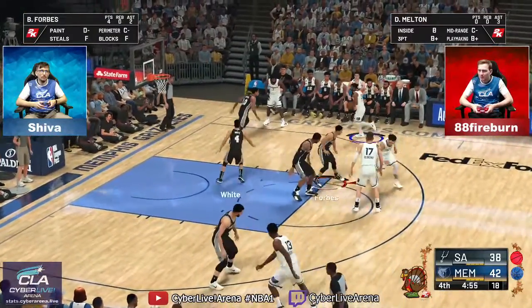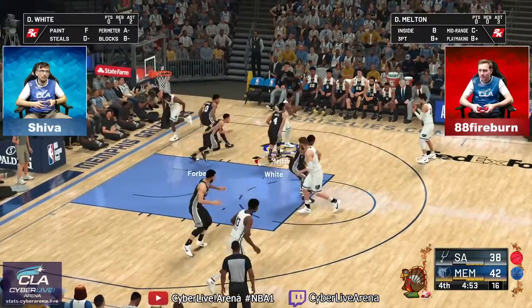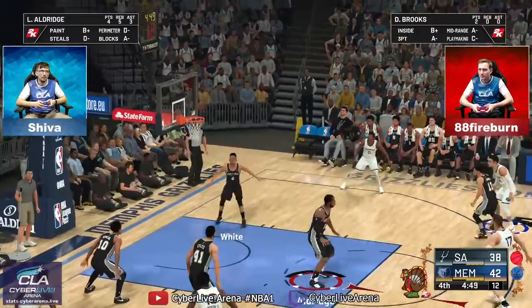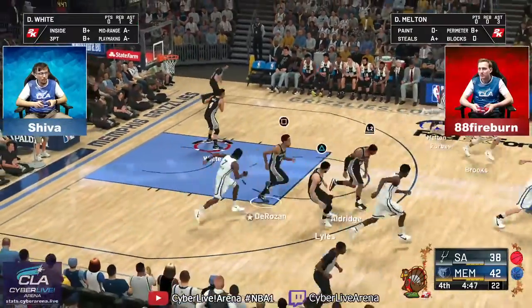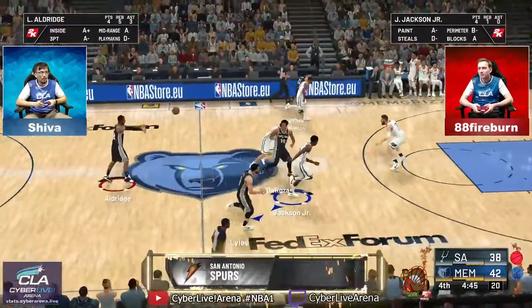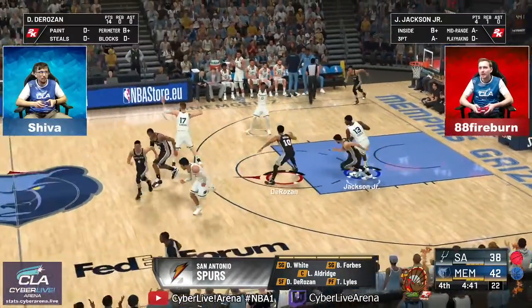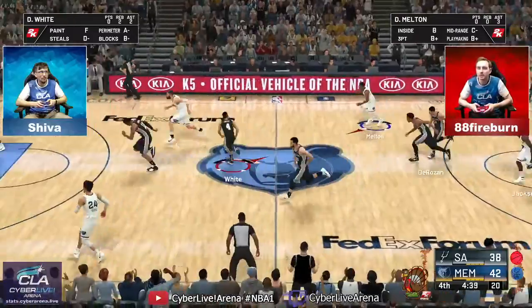Well, this has been a great contest so far, and I imagine the fourth quarter could have even more action in store for us. On the floor for San Antonio, starting the fourth quarter, DeRozan out there with Trey Lyles. Then there's LaMarcus Aldridge. Then there's Derek White. And it's Forbes in at the shooting guard position.